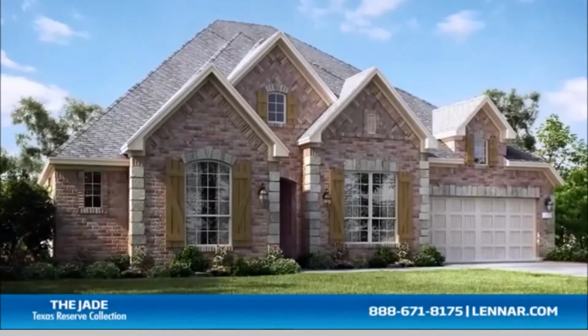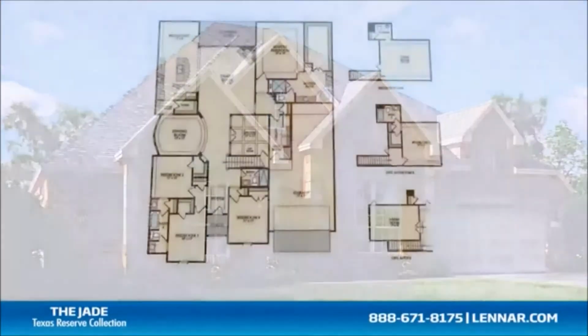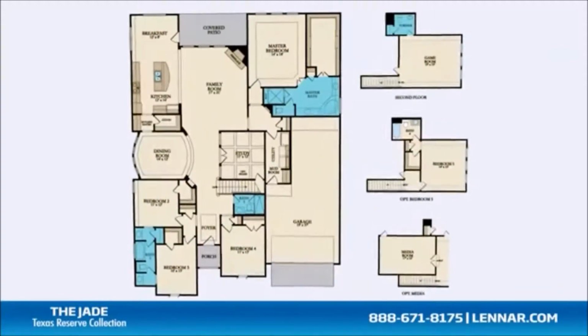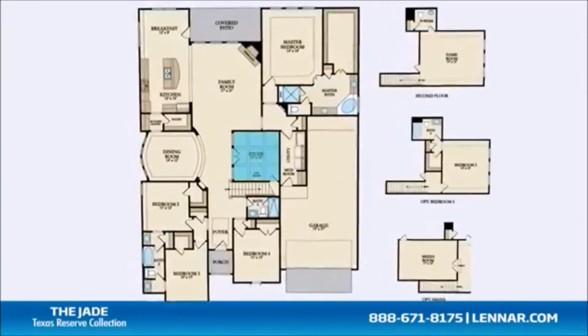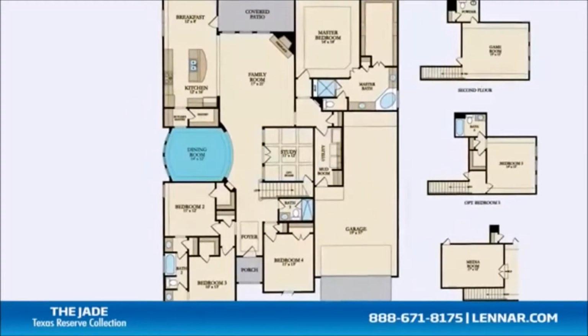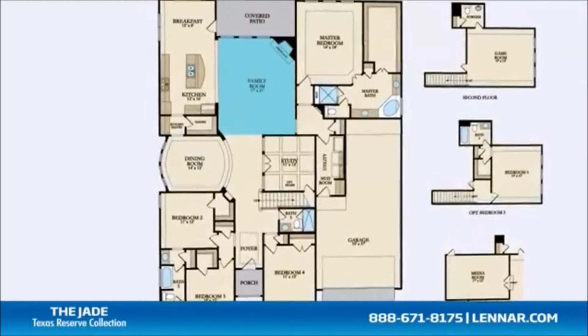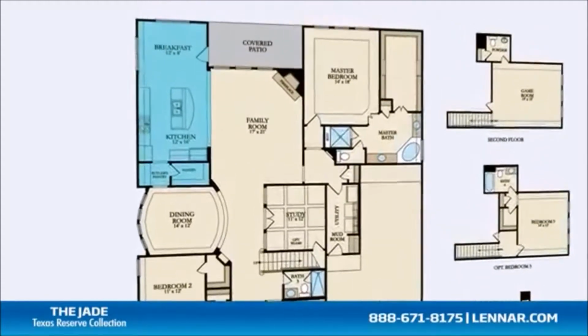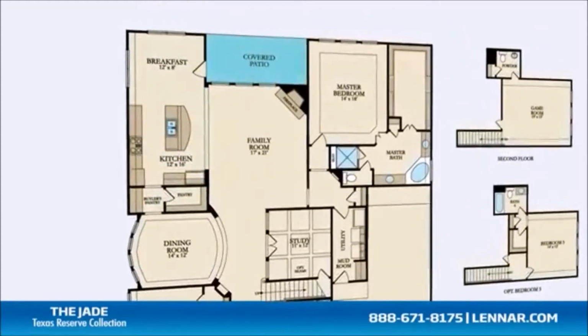Jade floor plan. This beautiful 1.5-story home includes up to 5 spacious bedrooms, 3 full bathrooms and 1/2 bathroom, a private study, a formal dining room, a generous family room with a corner fireplace, and a large open kitchen and breakfast nook, all that interact perfectly with the outdoor covered patio.